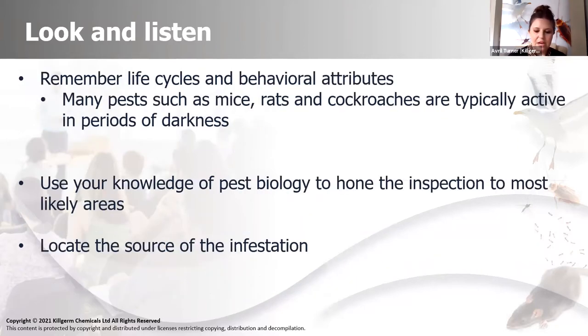So remembering basic pest attributes as well. It's easy sometimes to forget these when we're looking at loads of things on site. We're trying to take in the whole process, the products they're making, all the machinery, the sometimes very large buildings. And it's easy to forget that life cycles of pests and behavioural attributes can really impact what we're seeing and what we're hearing.